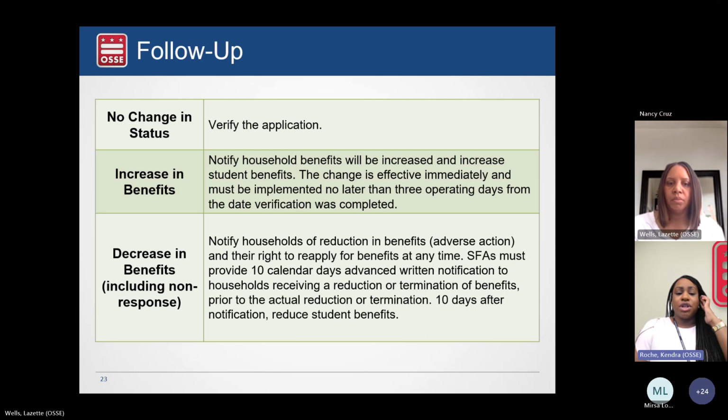So if there is no change in benefits, you would just verify the application and notify the households that there is no change in benefits for the student. If there's an increase in benefits, so let's say the application goes from reduced to free, then you would notify households that the benefits increased and increase the student's benefit. The change is effective immediately and must be implemented no later than 3 operating days from the date that verification was completed.